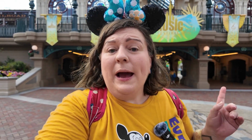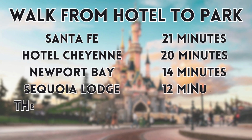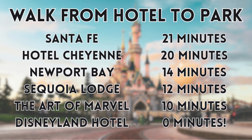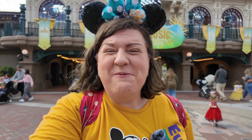I will insert the amount of minutes it takes to get to the parks from each of the hotels so you can have a guide. But as you can see, it's a very easy and a very beautiful walk, and you can't get lost because it's one pathway, and then you are in the parks ready for the magic.